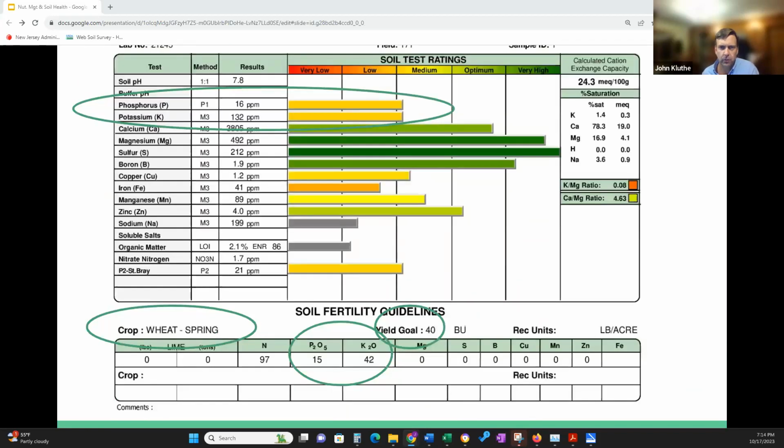This is an example soil test report from Waypoint Analytical. In this soil test report, the phosphorus and potassium, both important for root growth and development, are somewhat low. And the report gives you a recommendation for how to adjust it based on the crop you selected. In this case, it's wheat, and it gives you the P2O5 amount and potash amount, adjusted for the yield goal there.